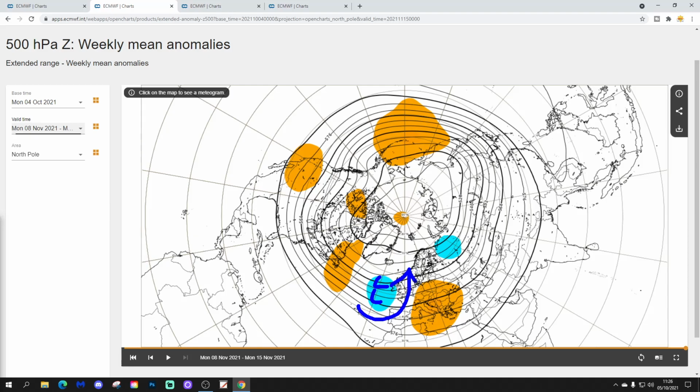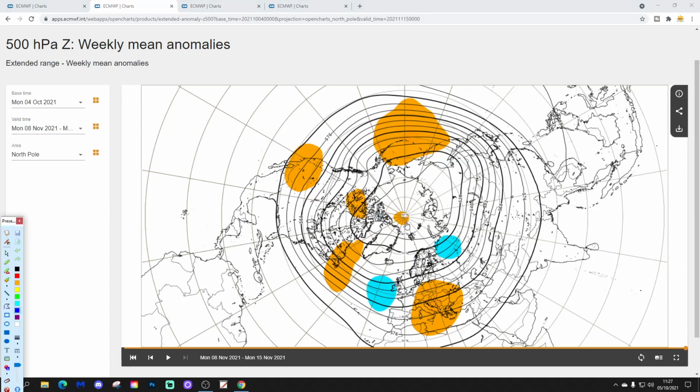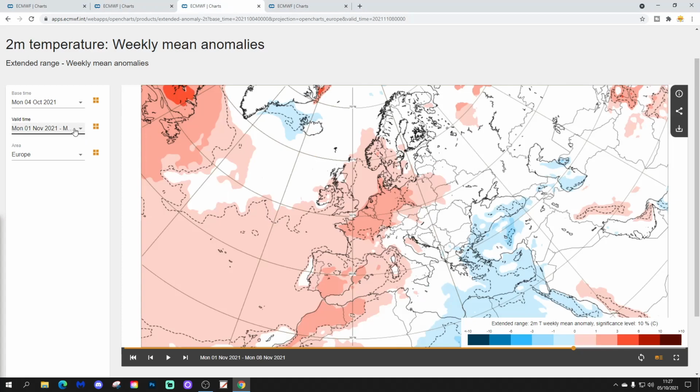However, just a little bit of a change to move the trough of low pressure south and eastwards would probably bring colder air into northern Europe. Notice there is a bit of an Atlantic ridge type signal, and there's a little bit of Arctic blocking getting going as well, right over the very top of the North Pole. A little area of blocking getting going there. It'll be interesting to see in further updates whether the ECM builds that further as we go on into November.